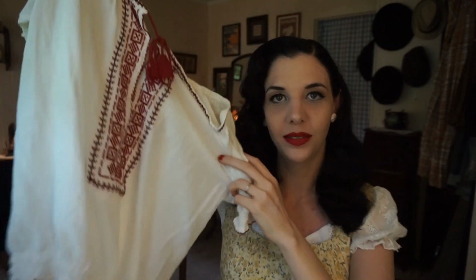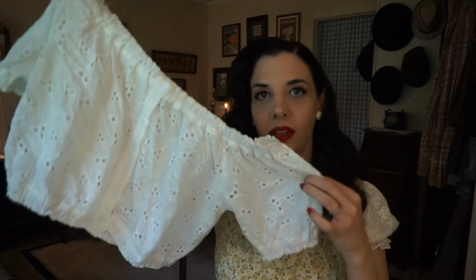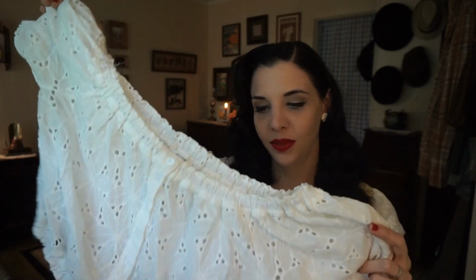What I've really been loving for summer is embroidery. This was actually one I thrifted, but there are so many beautiful vintage ones out there that I hope to afford one day. Basically I'm just trying to stock up on a few peasant tops like that that I can mix and match. This one I just wore with everything all summer.